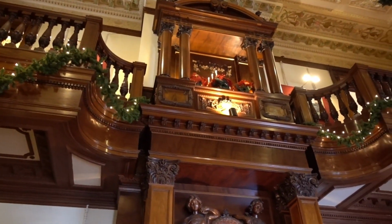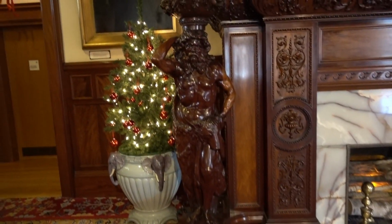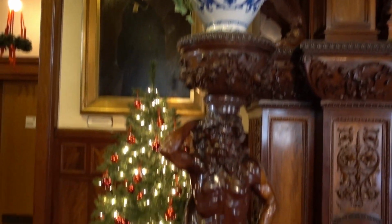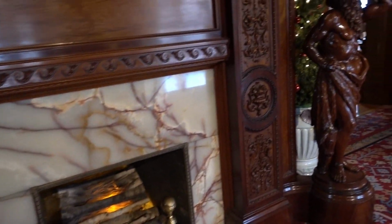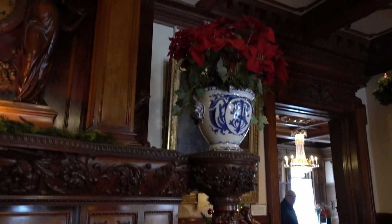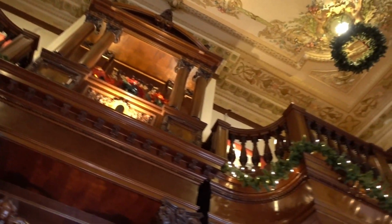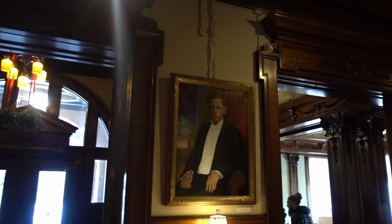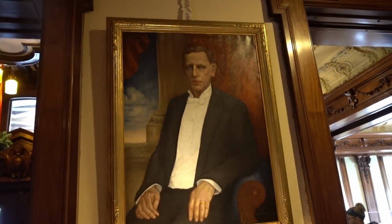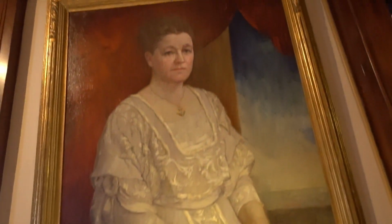Check out this fireplace. Oh my goodness. Look at this. They've got the poinsettias up here, and look at the bases that they're standing on. Holy cow, I have never seen anything this grand and ornate in all of my life, I don't think. You've got the clock, and look, it goes all the way up there to the second balcony level. And then there is the man himself. Right there. Swan Turnblad. And then over here, his wife, Christina.